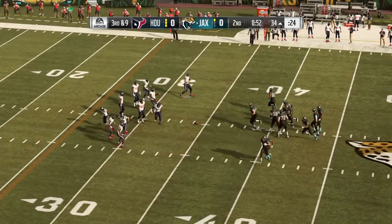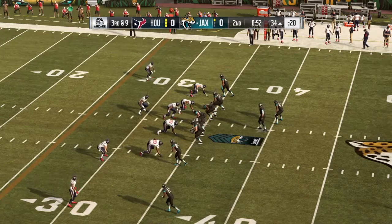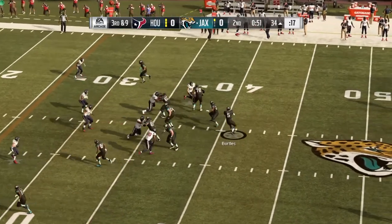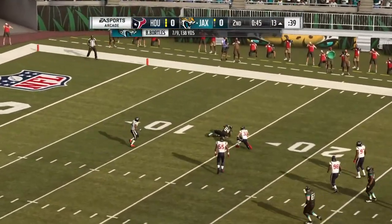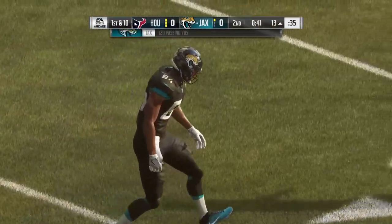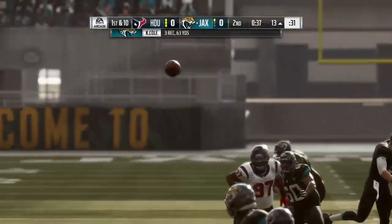The Jaguars on 3rd down. Just 1 for 3 thus far. This is 3rd and 9. Green 80. Again, they'll throw with Bortles. On the crossing route, complete. That's Cole. And all the way inside the 15 before they drop him. They convert on 3rd with a gain of 22.